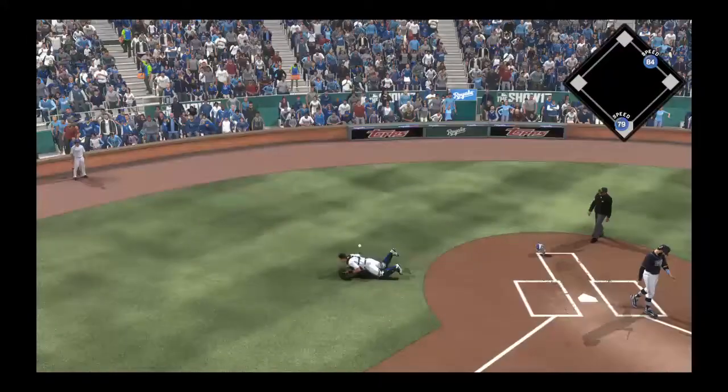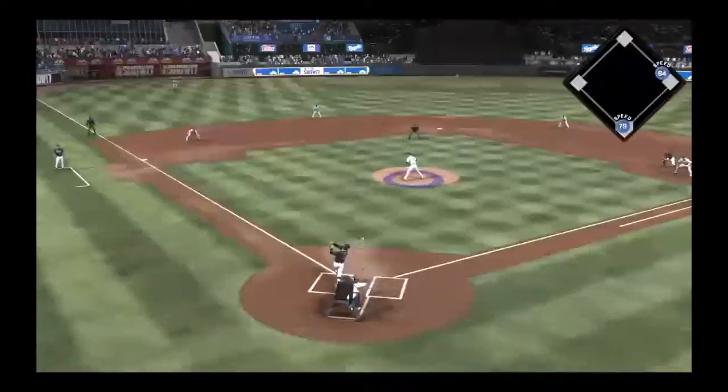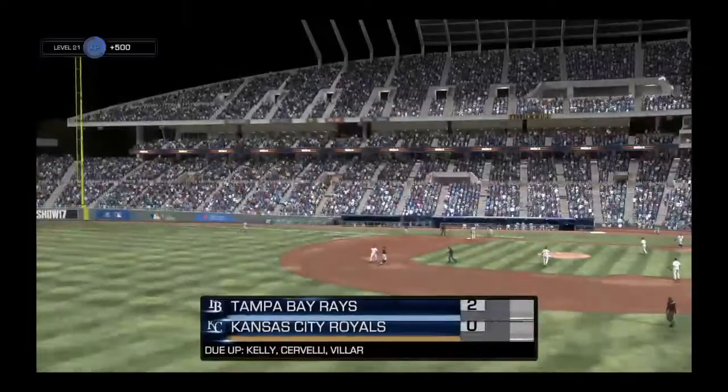Now look out as this is whistled foul off to the right side. Again, a 1-2. A swinging bunt to the mound. Throw to first will get him easily, and the side is retired.